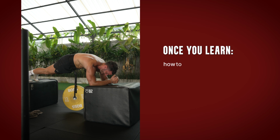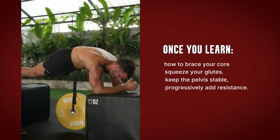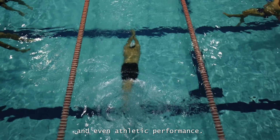But once you learn how to properly brace your core, squeeze your glutes, keep the pelvis stable and progressively add resistance, weighted planks become incredibly powerful. Not only for building stronger abs, but also improving total core stability. And this translates massively into other compound lifts as well. Squats, deadlift, overhead pressing, and even athletic performance. A strong core improves everything.